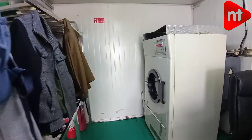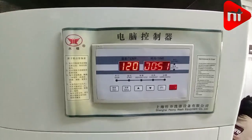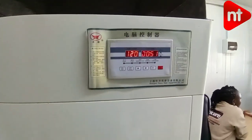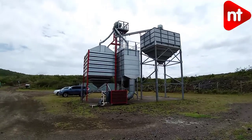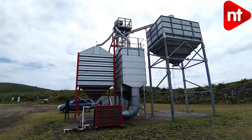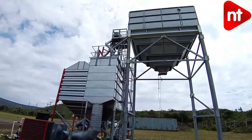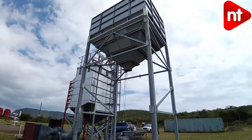That's maize, wheat, and other kinds of grains. Temperature 120 degrees. Time 51 minutes. Let's go. Now this is a system that's used to dry grains. Especially with the Nakuru climate or weather, this can be set up in an industrial park.